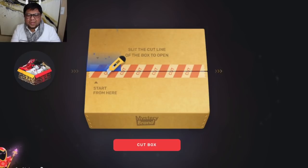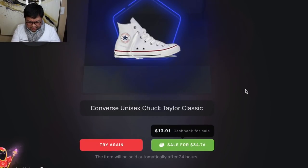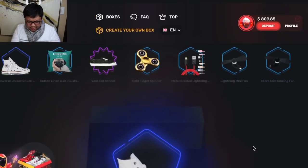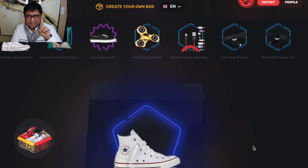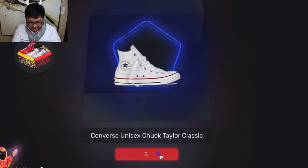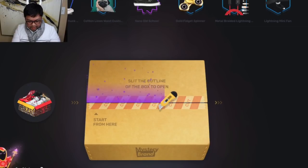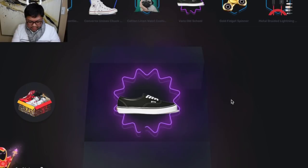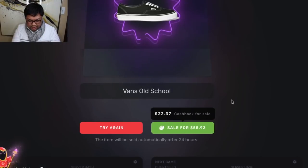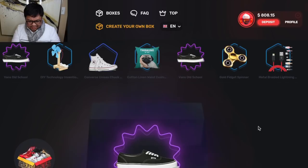Hope for a red. I got blue, that's even worse. And I got the damn Chuck Taylors. Okay, I'm gonna sell that. I'm at $809. Let's do one more, okay, and I'll call it a day. Okay, I'm bound to get something good. Ooh, purple. Purple is okay, I guess. And I got those damn Vans again, which I'm gonna sell. And I'm at $808. Let's do one more.